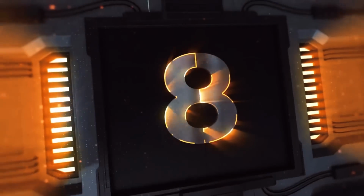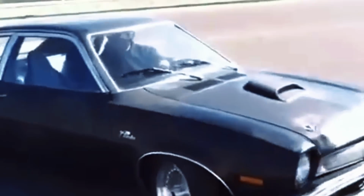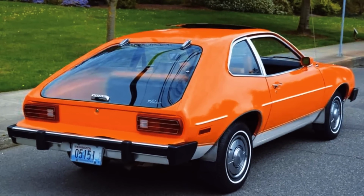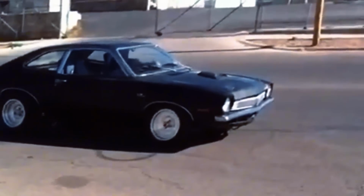Number 8, the Ford Pinto is perhaps one of the most infamous cars in automotive history, not just for its poor build quality, but for the scandals surrounding its safety issues. Designed to be a low-cost subcompact vehicle aimed at competing with small import cars like the Volkswagen Beetle and Toyota Corolla, the Pinto initially sold well.